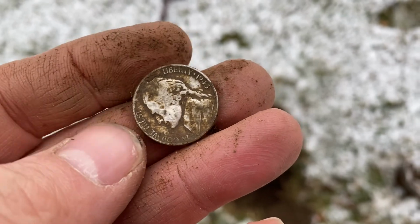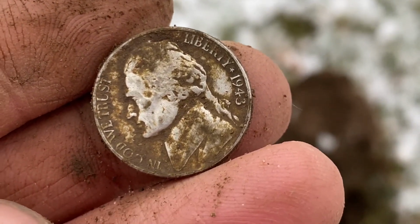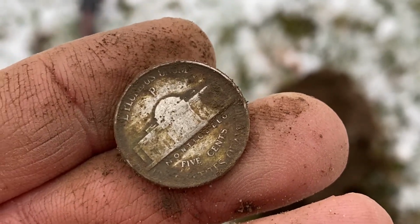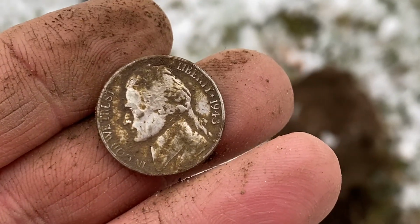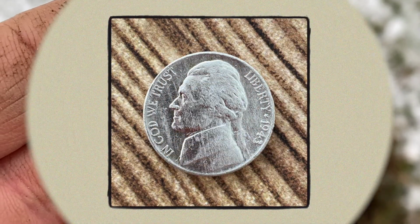I've only dug 4 coins today, and one's the war nickel and one's the Canadian largie, so I guess it's a good ratio of silver to clad, we'll call it.